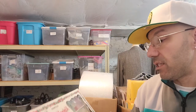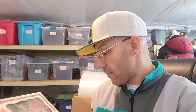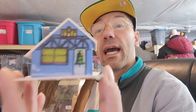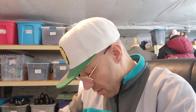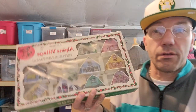But then we have this Electrified Alpine Village. 10 miniature lights, 8 cottages, and 1 cathedral. This is complete in the box. I'm not sure if it's new. I know it's made out of plastic. They're just little plastic houses, and the lights are included. I just sold a Christmas set. I don't know if you would consider this for Christmas. Yeah, it's got the hollies around the package, so this is another Christmas item.